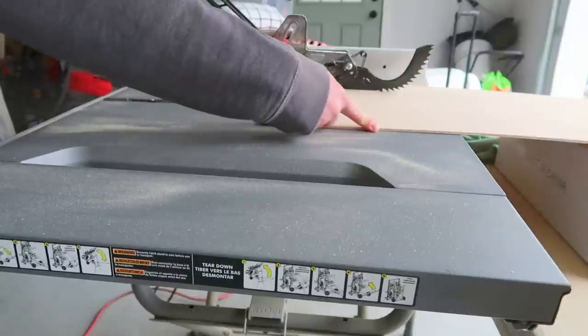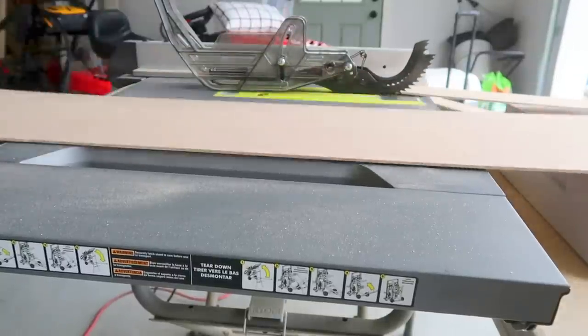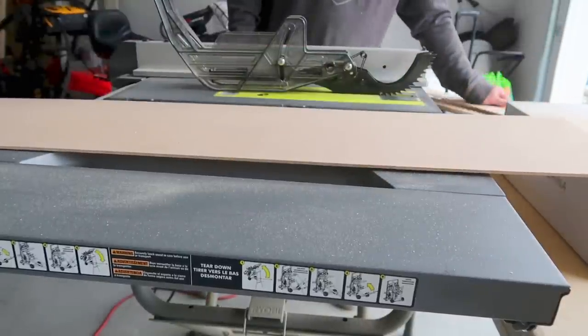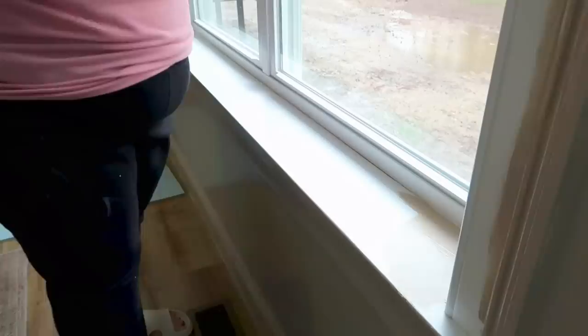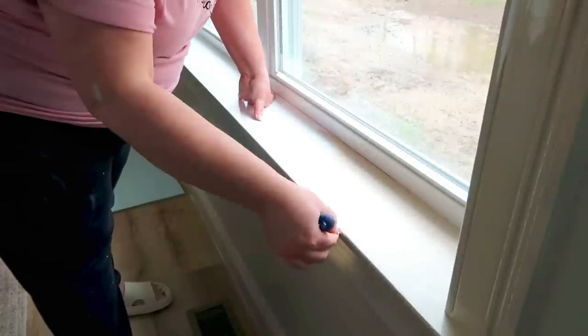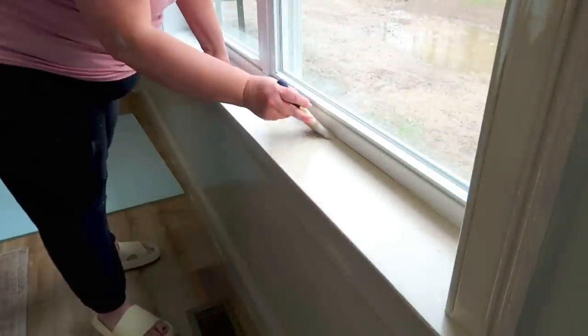I also didn't want to have to worry about the board and batten connecting to the baseboard. I wanted it to just kind of look seamless. And so using the 1/8 of an inch, it sat perfectly on top of the baseboard and didn't stick out at all. And it worked out perfectly.